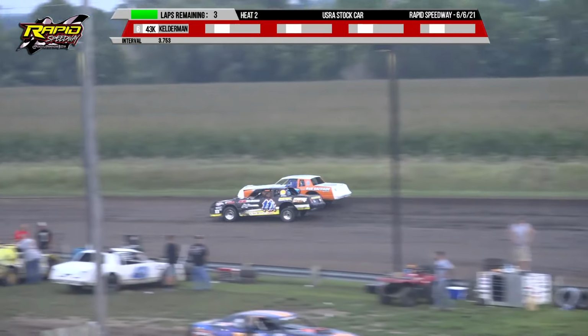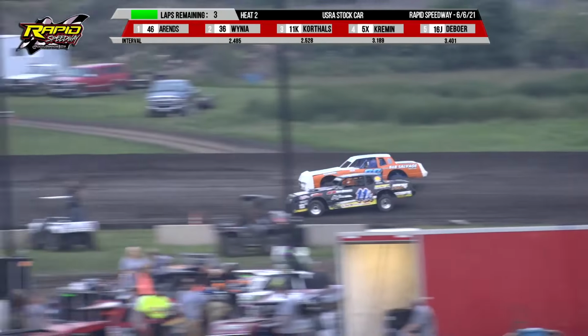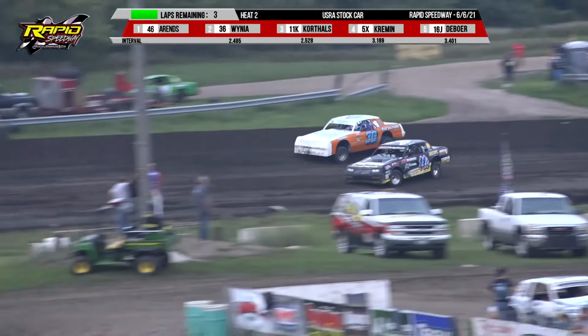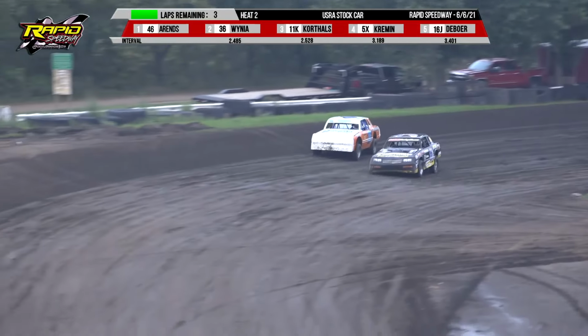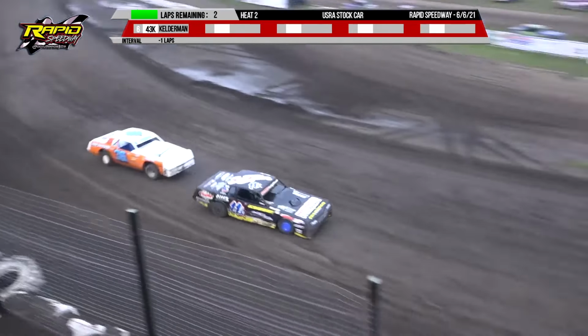Kevin Kremen slows and comes to a stop off the top of turn number 2. Actually still moving down the backstretch off the race surface with 2 to go. Colton Ahrens the leader. Kremen will be able to get it refired and pull back on the track.